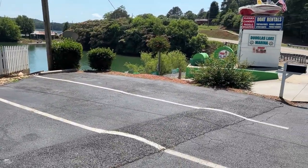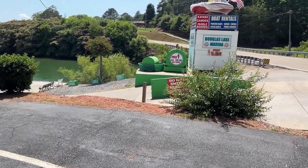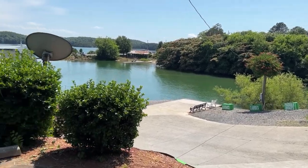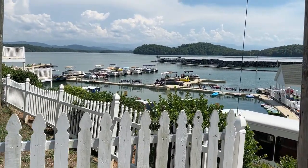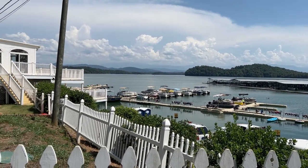And they do boat rentals. They've got all of that. I don't know what the prices are. I've never done it. And this is Douglas Lake. Very, very beautiful. Mountains in the background.